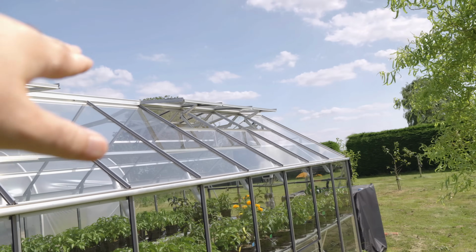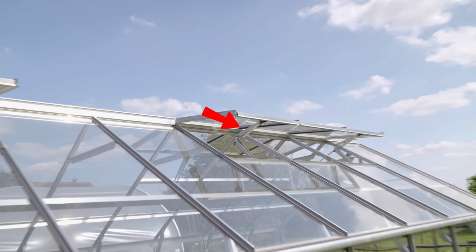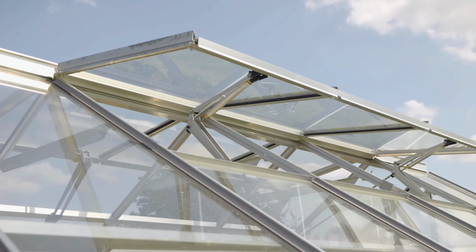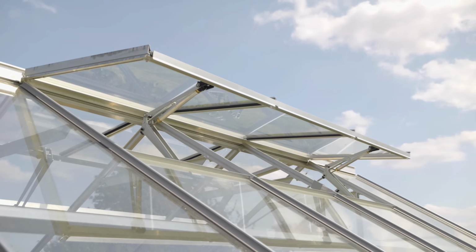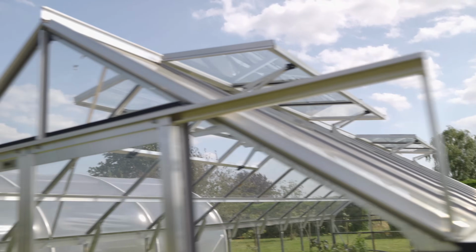I think part of the reason is because of these windows. You see these auto vents. Those are little pistons that are connected to the windows there that are filled with beeswax, and as they heat up they expand and then open up the windows. Look how wide open those are, and that's from about 8:30 in the morning.